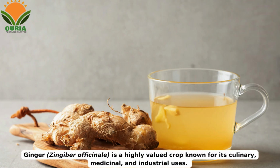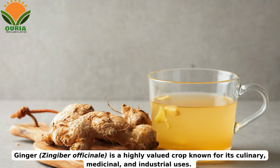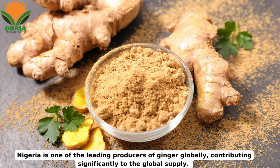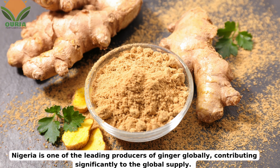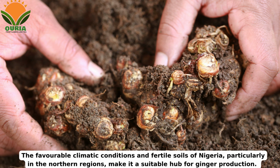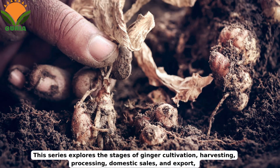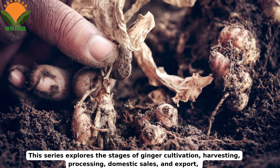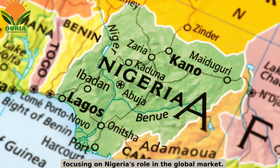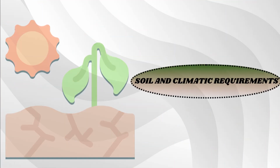Ginger, Zingiber officinale, is a highly valued crop known for its culinary, medicinal, and industrial uses. Nigeria is one of the leading producers of ginger globally, contributing significantly to the global supply. The favorable climatic conditions and fertile soils of Nigeria, particularly in the northern regions, make it a suitable hub for ginger production. This series explores the stages of ginger cultivation, harvesting, processing, domestic sales, and export, focusing on Nigeria's role in the global market.